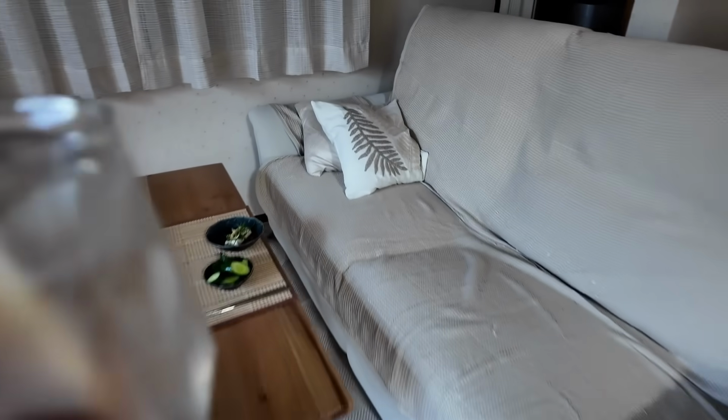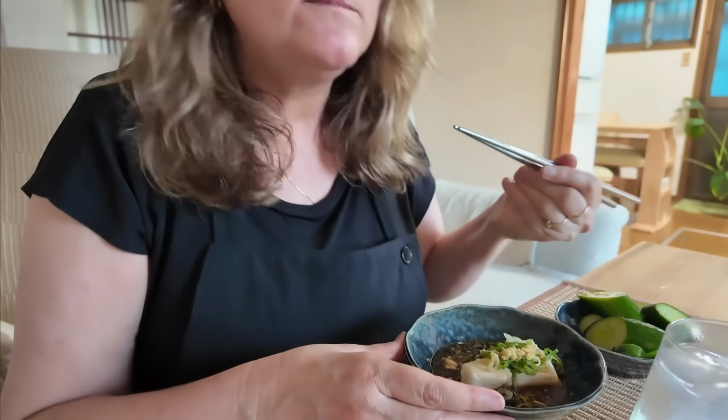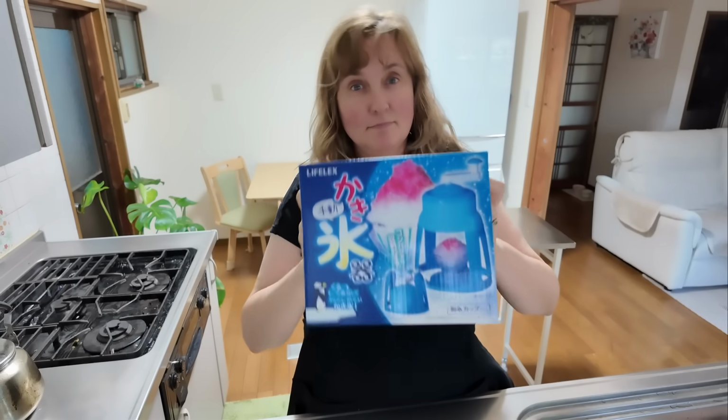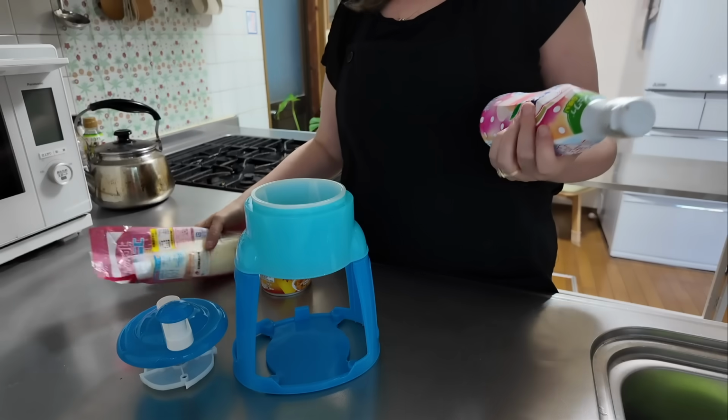Now you might think this is a really light lunch, but it's so hot. I can't eat anything heavy at the moment, and I've got to save some space in my stomach for the awesome dessert that I'm about to make you. The thing that got me through all of the heat outside in the garden was knowing I'm going to have kakigori, and I can't wait to make this.